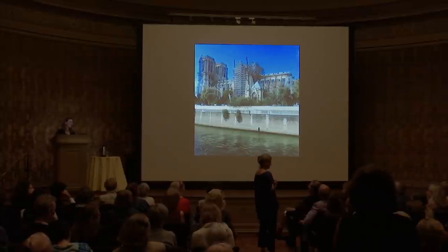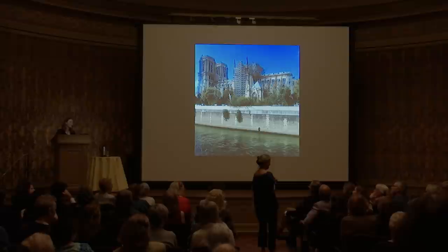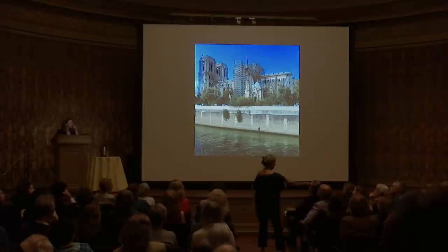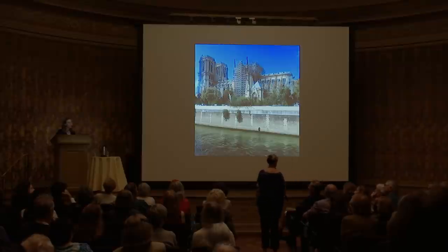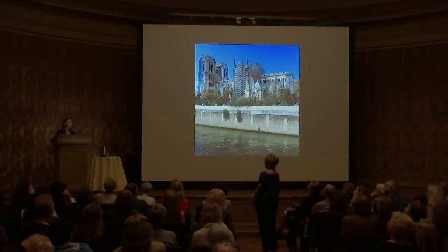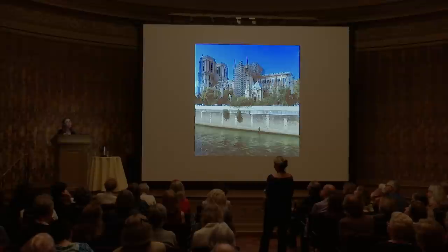How do you imagine that the financial cost of the restitution will impact the current restitutions of other churches, such as Saint-Germain-des-Prés and Saint-Sulpice? I do think that this will funnel funds to this project and take away from others. And as someone who works very often on buildings that are off the beaten path, it is a little bit disconcerting.